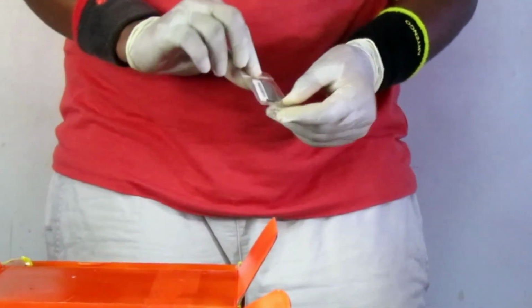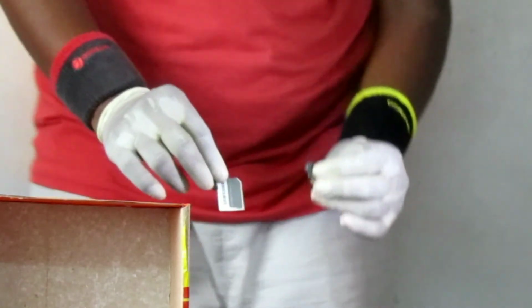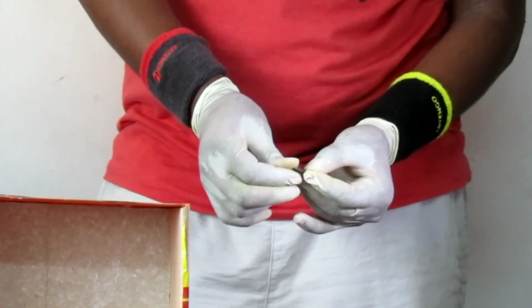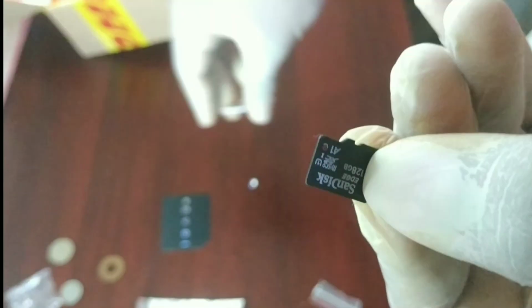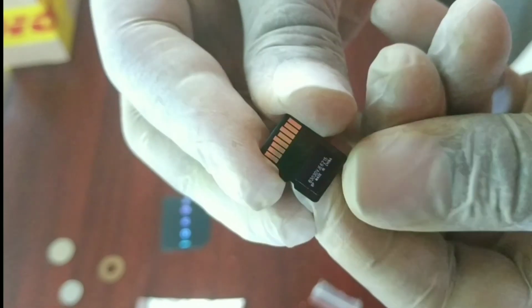The last one's memory card. This is a memory card adapter with a micro SD card inside. Maybe it has some video footage. This is a 128 GB memory card and it was encrypted with password. Once I decrypt it, I will show you what's inside.